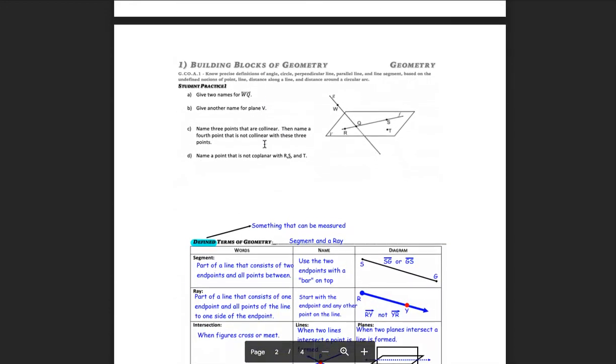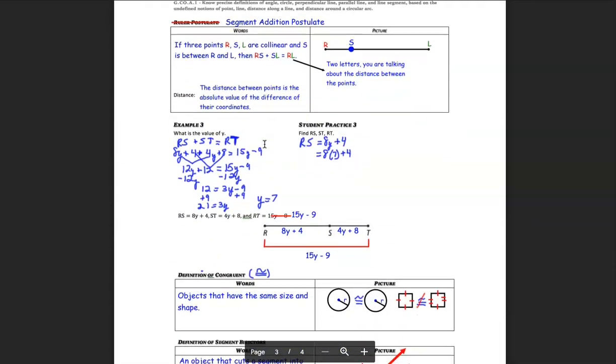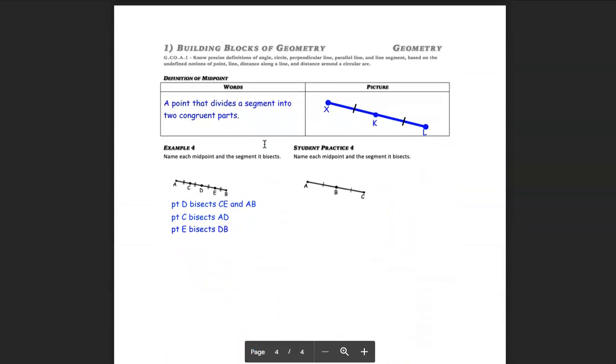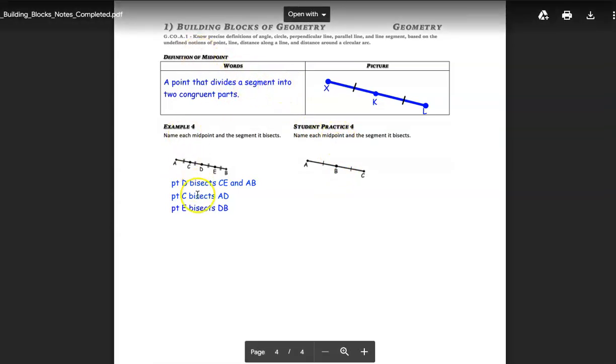Everything is already filled out and done for you, so you don't need to waste all of your time writing down a billion things. It would still be a very good idea to write down as much as you can, but all of the notes are pre-filled and all of the examples are done. What are not completed yet are the student practices. Those will be yours to figure out, but hopefully with the notes and the examples done, you, the student, can figure out the student practices. There will also be an additional resource coming in shortly that has the student practices also filled out. Those will be on a Google slide.